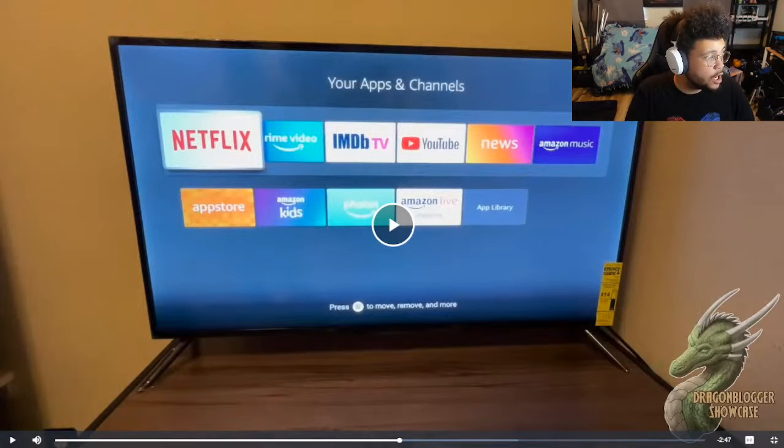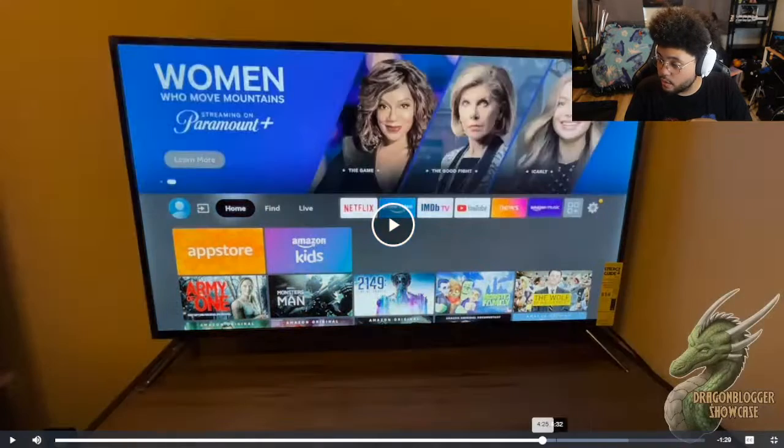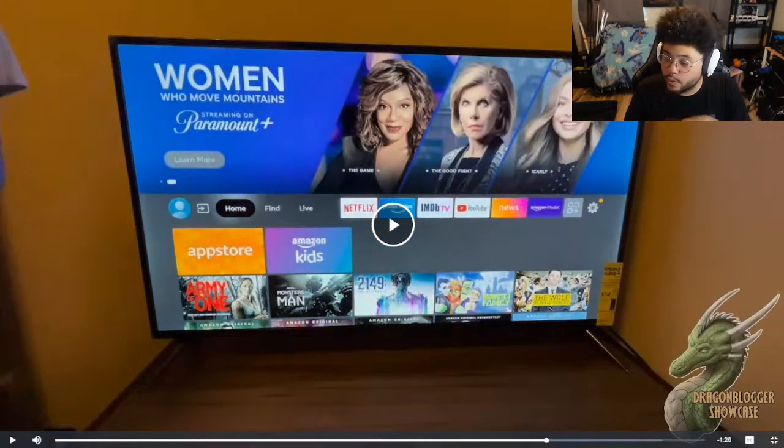So what's cool is that it already comes with some pre-installed apps. So as soon as you plug in your TV and get it hooked to your Wi-Fi, you're good to go. But you also have the option to go and install more than what you see on the actual TV itself, which I think is really cool. Now I'm going to skip ahead to see. So he explains some of the features with the remote too.